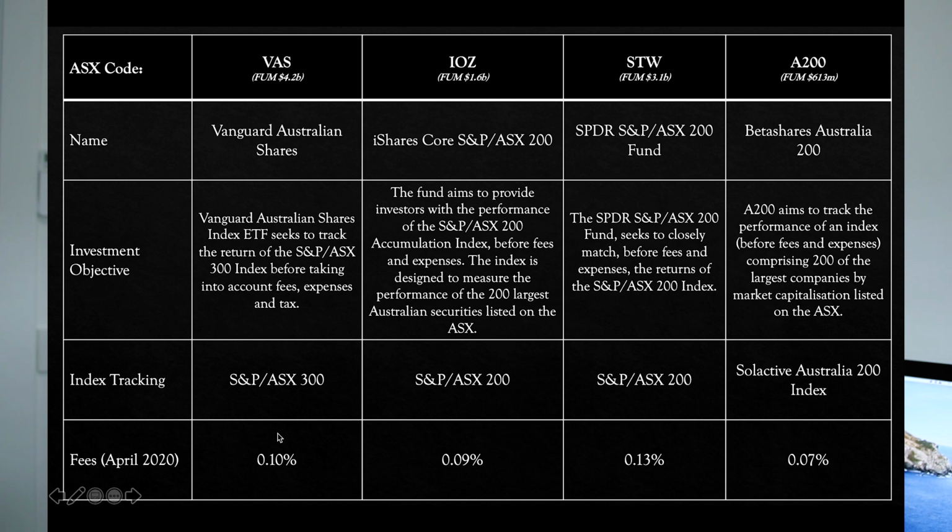So in the last row, you've got the fees. Now, this is the most interesting part for a lot of people. And you can see there's a bit of variety, even though essentially these indexes are meant to be doing the same thing, which is broadly tracking the Australian Stock Exchange. So you've got VAS, which is kind of your Vanguard large index fund, 0.1%. Kind of normal for where an index fund fee should be.